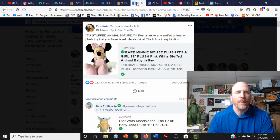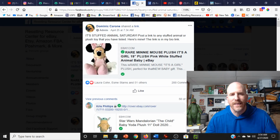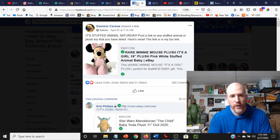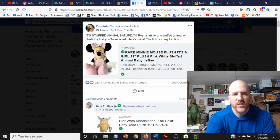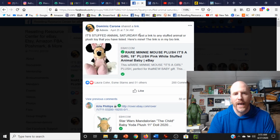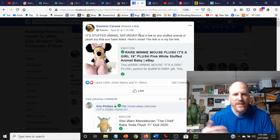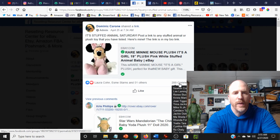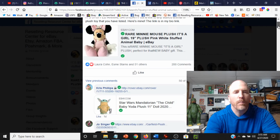In other words, we don't want people coming into the group and just dropping links to their items. That just leads to a bad experience for most people. They feel that's too spammy. But if we structure it in a setting like this, it's very helpful for people. So you could see here, it says it's Stuffed Animals Saturday. And then maybe tomorrow I would do like Music Monday. And we just basically link it up to whatever the day of the week is. And so here you could see on Saturday, 200 comments, so 200 people promoting their items.